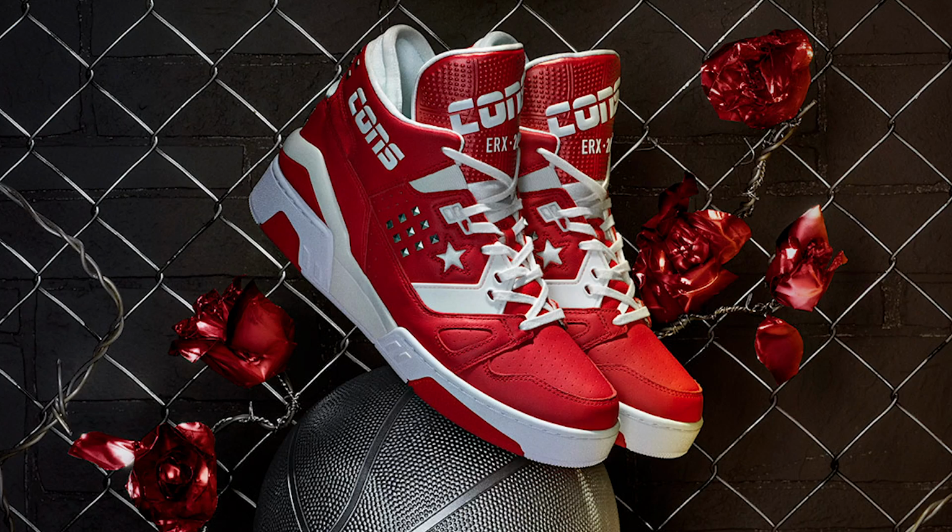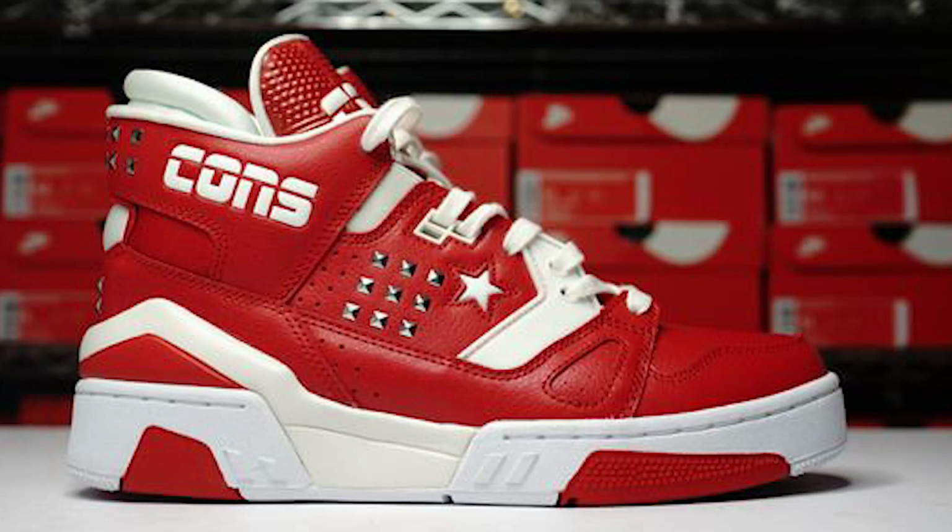They really give off these old school retro basketball vibes, and I don't know what it is about these shoes. I think it's just the bulkiness of them, but whenever I see these sneakers and even the Nike Air More Uptempos, I think of anime characters wearing them for some odd reason. So yeah, this is the red colorway of the Converse ERX Just Don collaboration.